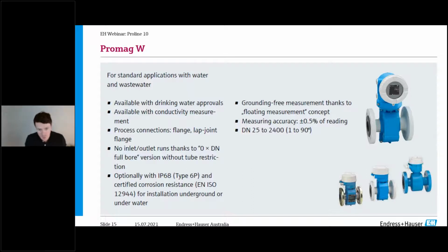We have the 0DN option, so this would be the second full bore flow meter available for 0DN applications, the prior one being the Promag W400. It's optionally available with IP68, so if you did have a flooded application outside of your containerized application, we can give you that option with the Promag W, and that would be factory potted to avoid any errors on site.